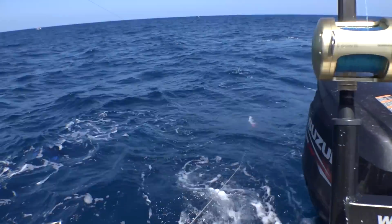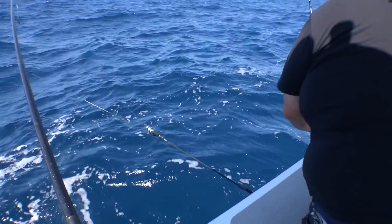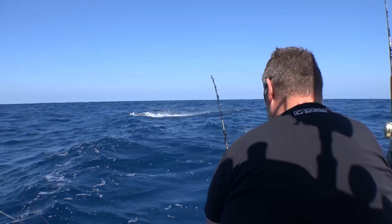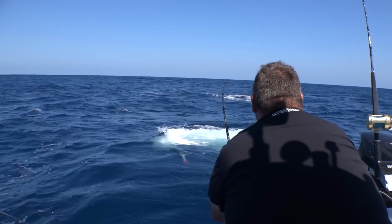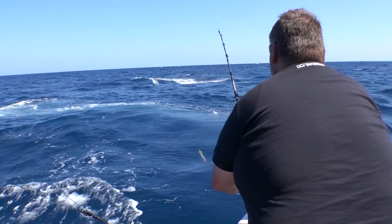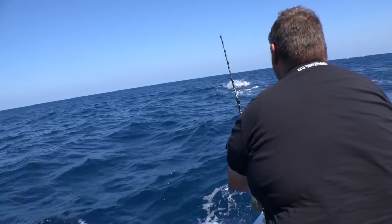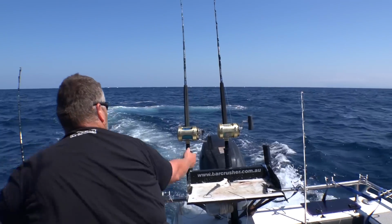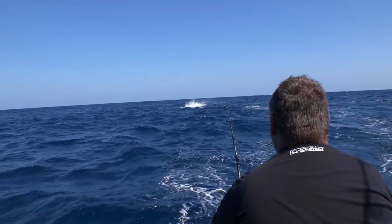Oh, he's gonna hit it. Look at him. I'm gonna keep going forward. Yeah, he's leaving it here. Dave! I got it. He's got both! He's got both hooks! What are you on there, Dave? Just drive away from him! Film him! Film him! Ah, it's a different fish, is it? Film the animal!